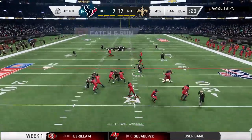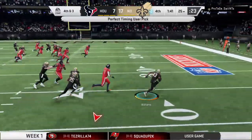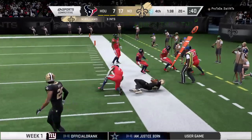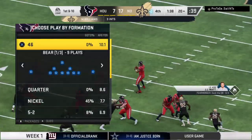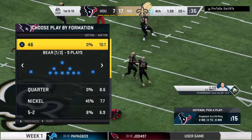On 4th down, Watson. And this is intercepted, and that should do it. Picked up by Marcus Williams. All smiles and high fives on that defensive sideline. That interception will cap off what was truly a tremendous performance.